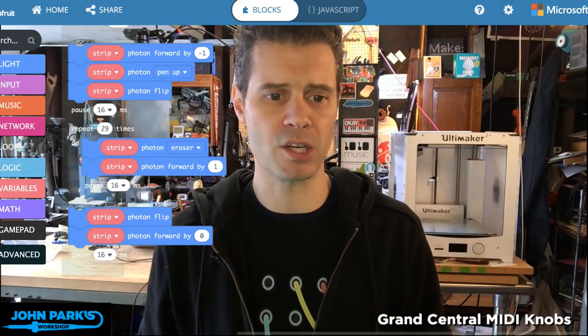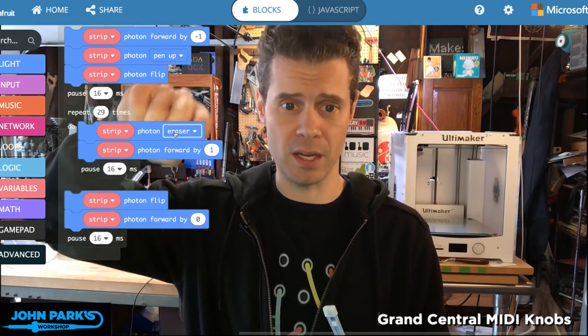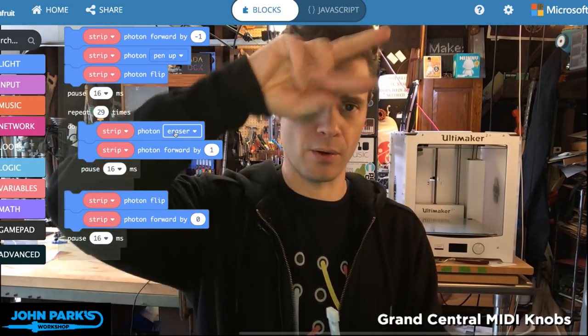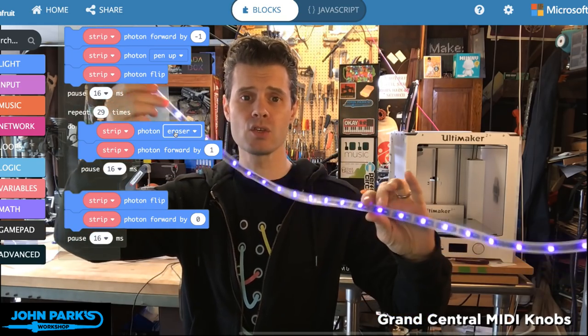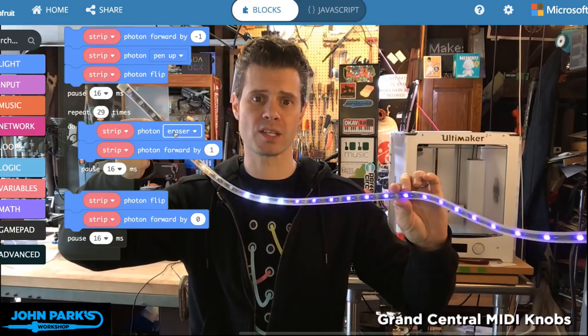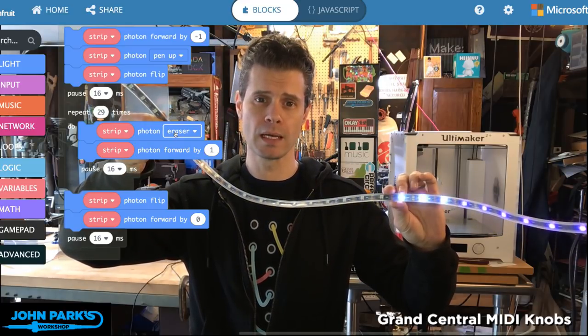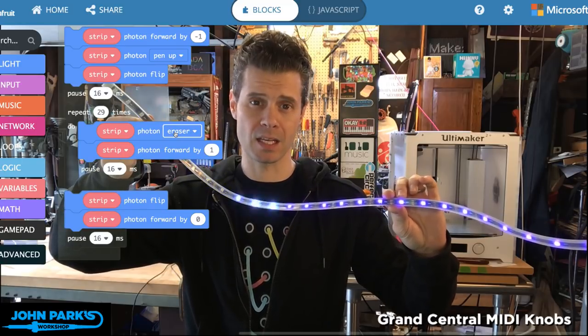So on my turnaround, I repeat this 29 times. I set the pen down to an eraser so it gets rid of that purple and then I move forward, get to the other end and flip it back around. And so that is how you can use Photon with Circuit Playground Express inside of Make Code to create some cool animation on an external NeoPixel strip. And that is your Make Code Minute.